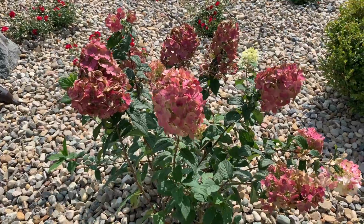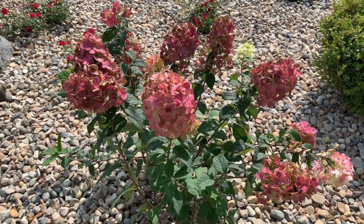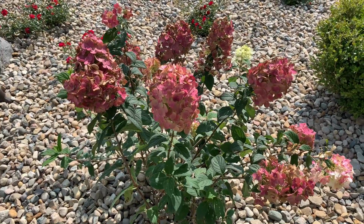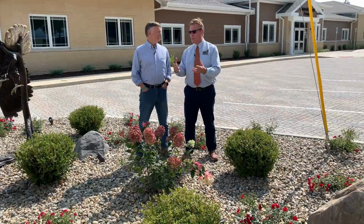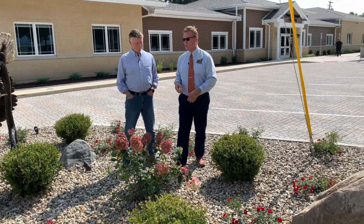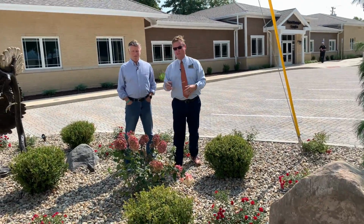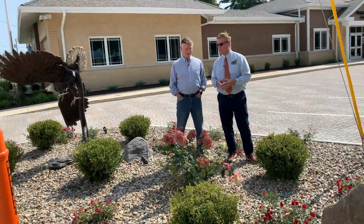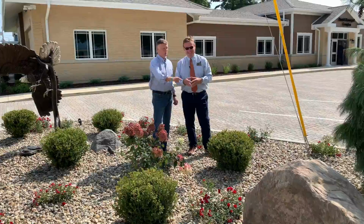Starting to see some fall coloration on that with those burgundy flower heads. Earlier on in the season, we had kind of a creamy white coloration going on, but with the change in temperatures, we've got a beautiful show of change of color. Now, Craig, these are going to get to be about 5-6 feet in height as it grows and matures. Gotcha. Well, you've done a great job, ground cover included, and you've got a huge boulder here, too.